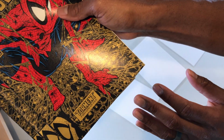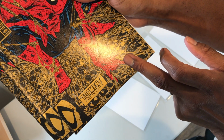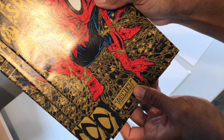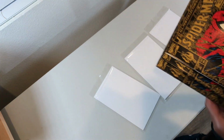I'm noticing something here on book one that I did not see before. There is a line around Spider-Man's arm there. I'm not even sure if you can see that. Yep, it's right there. You can see it. That line right there is one of the noticeable defects in this book that, again, I believe should be a pressable defect. So that doesn't scare me off.